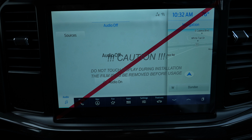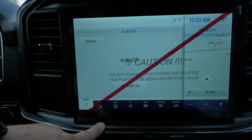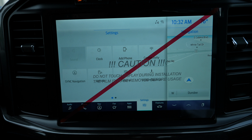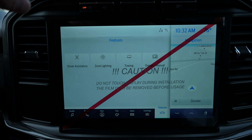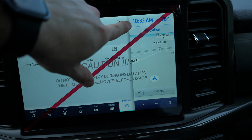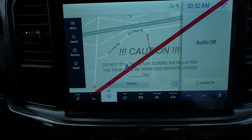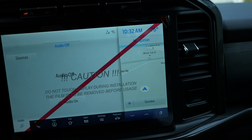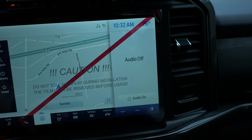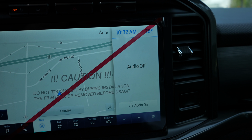Coming down to the touchscreen, beautiful 12-inch touchscreen display with Apple CarPlay and Android Auto, as you would be expecting. This does have navigation, and you actually have a lot of settings and features you can control from this touchscreen display. You also have a little side card, is what I like to call it, over on the right hand side. So let's say you do have your Apple CarPlay up, you can actually view your navigation through there, or you have your navigation on the main screen. You can see your phone buttons and contacts on the right side.